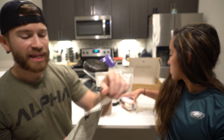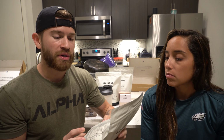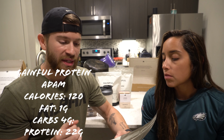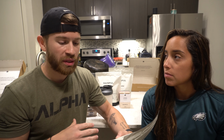In terms of my calories, I decided to go a little bit different. I tried to get a little bit more muscle gain as well as a little bit more lean bulk, and recovery. So you're gonna see a little bit more carbs in mine. Mine has 120 calories as well. It only has 1 gram of fat, 4 grams of carbs, and 22 grams of protein. And with the sugars, it only has 2 grams, so pretty low on sugar.